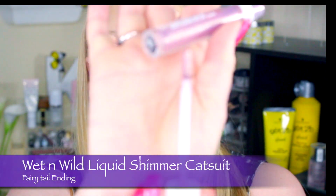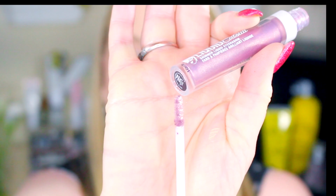There we go. All right, now for the outer part of the eye, I'm going to switch up, not use a palette. I'm going to go in with the Wet n Wild Liquid Catsuit. These are like a very shimmery, glittery type of an eyeshadow, and this is in the color Fairytail Endings. And this is what the wand looks like on that. So I'm going to go just on the outer part of my eye with this.